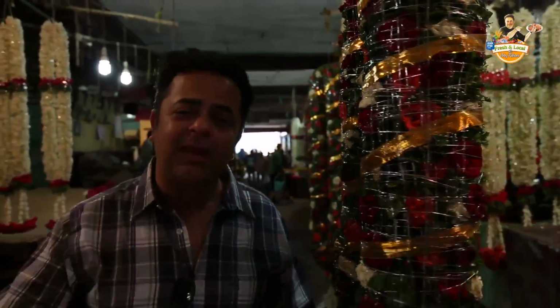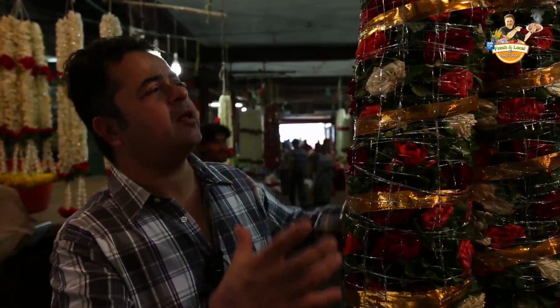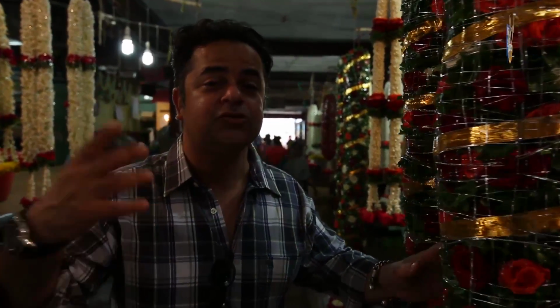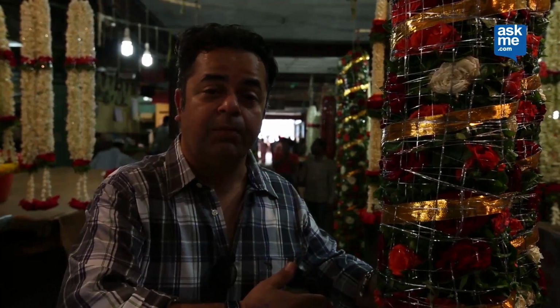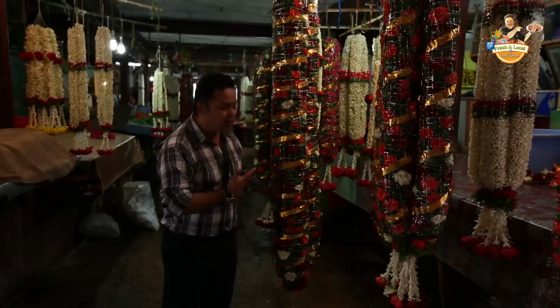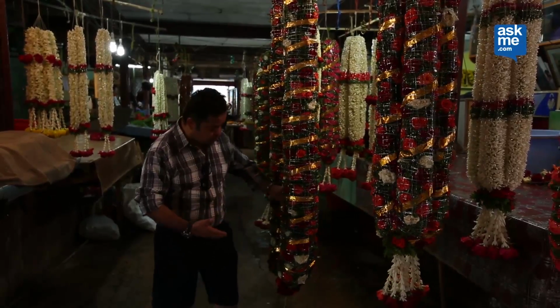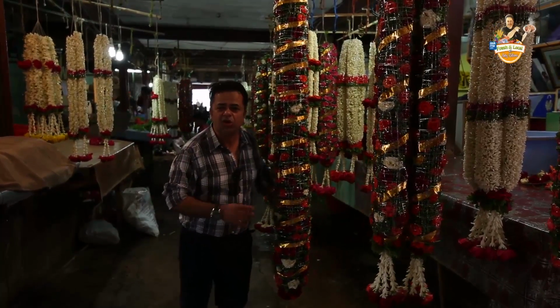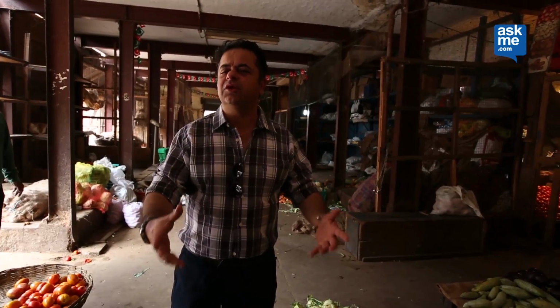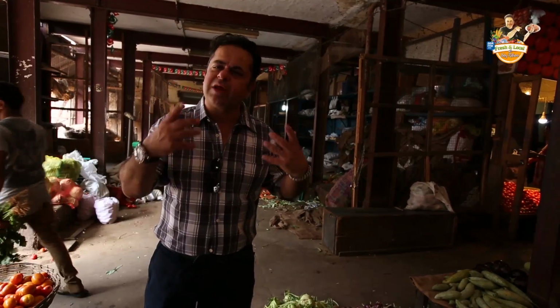So among many other stalls, Amish Chand's stall has been around for 60 odd years in this market. He is a maverick at making the best garlands in this city. In fact, the legendary Dilip Kumar and his wife, the entire wedding's flowers were made from this shop. Among dignitaries, politicians, a lot of people swear by his name. Can you believe it? That a garland like this, which is almost twice my size, costs only $1,000 at Russell Market.